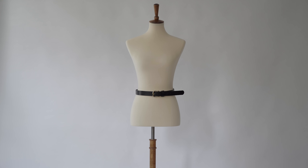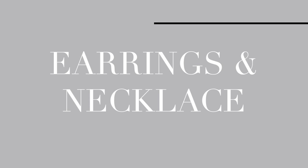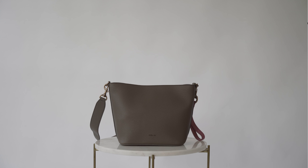And for accessories, I've chosen one black belt, two silk scarves, one small in a light chiffon material, and one slightly thicker, a long pearl necklace because I love pearls, but you can go with any necklace that you want, and then a pair of statement pearl earrings. And last but not least, a purse. I've chosen a bucket bag style because it's very versatile and a nice neutral color. I can wear this on the weekend and also dress it up slightly if I need to.